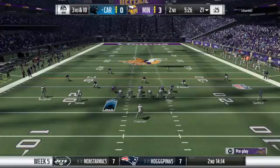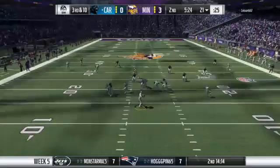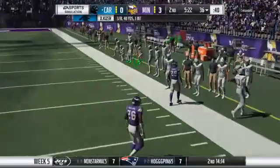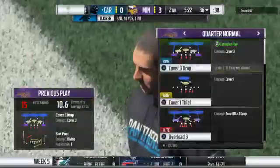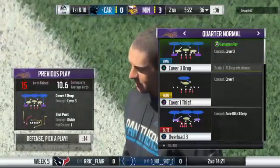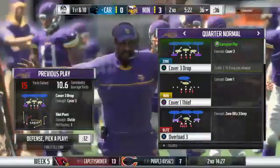This is 3rd and 10. To throw is Kaiser. And he comes back with one, complete. And he'll go out of bounds across the 35-yard line. 15 yards through the air and a 1st down.